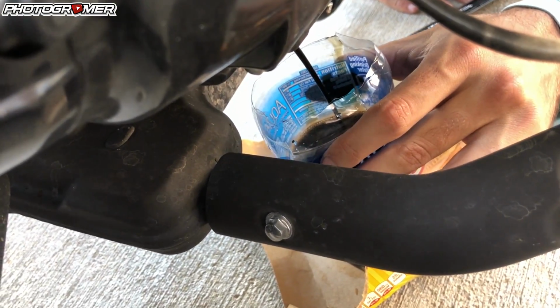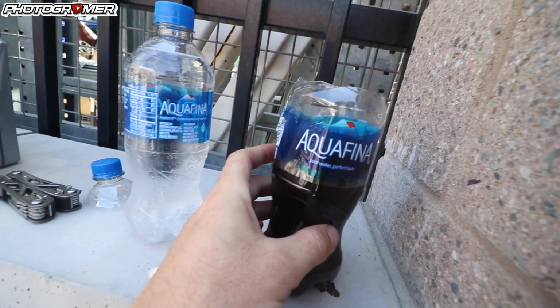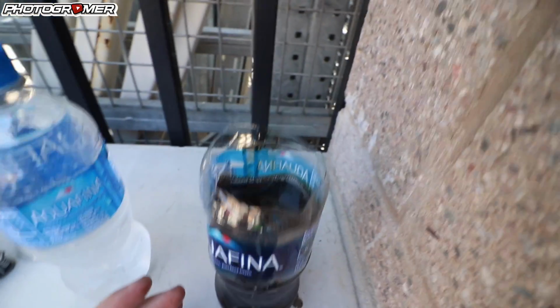It was half full. I did the math here because I know we got some people overseas, but Honda Grom calls for 1 quart of oil, 32 ounces.